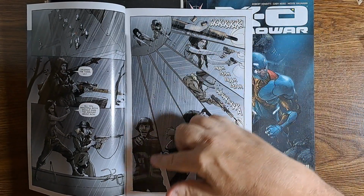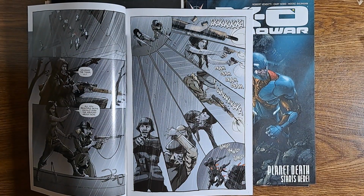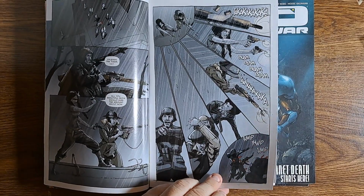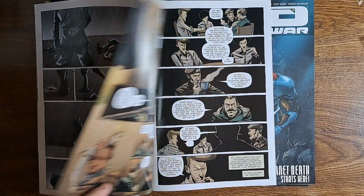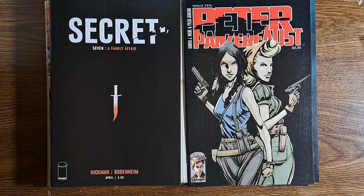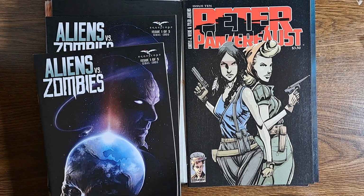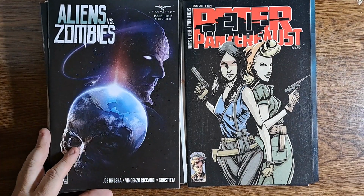That's an interesting panel design there. Just a interesting page. Very creative. And Aliens versus Zombies, number 1 of 5. 2 more copies of that. We saw a copy of that yesterday.